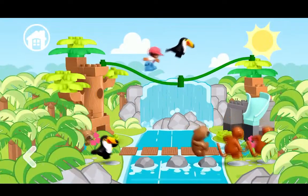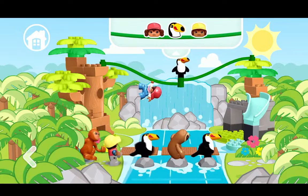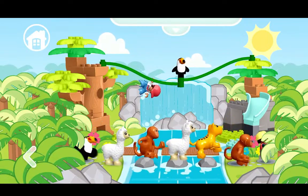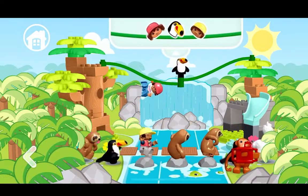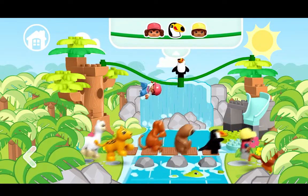Bye-bye! Hello, our dear friends! Today we will visit the jungle. There are many different animals and birds. Let's see. Oh, it is monkeys, llamas, toucans, leopards, sloths, and a crocodile. See?